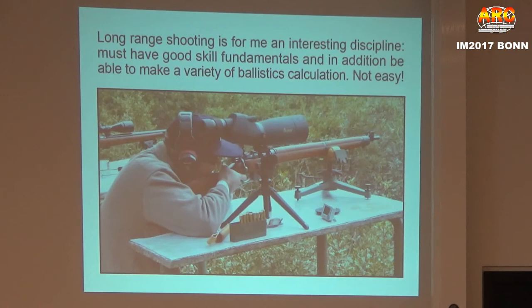And another. Long-range shooting is, for Nicola, an interesting discipline. You must have good skill fundamentals and in addition be able to make a variety of ballistic calculations. Not easy.